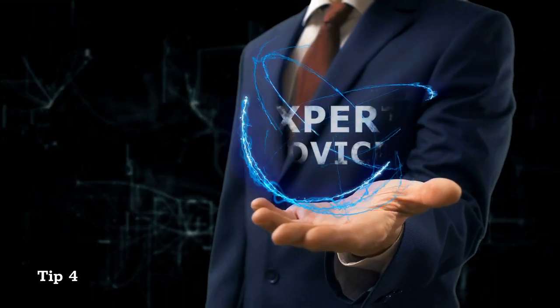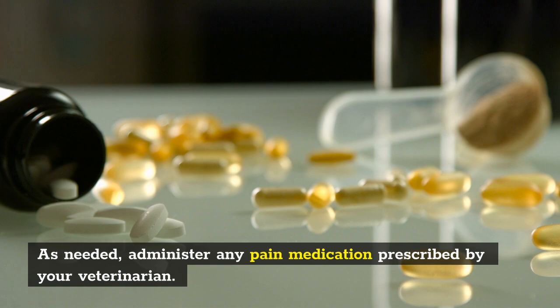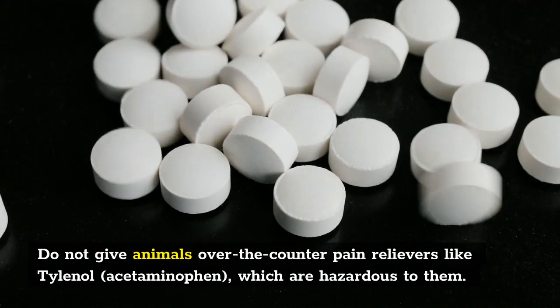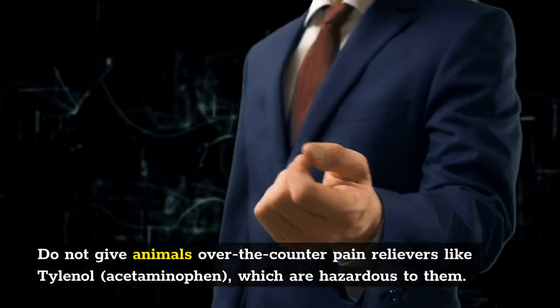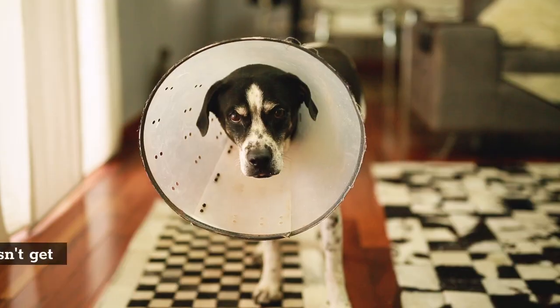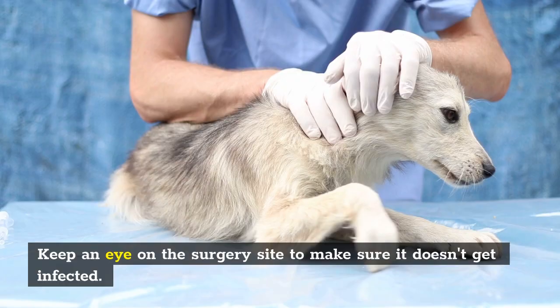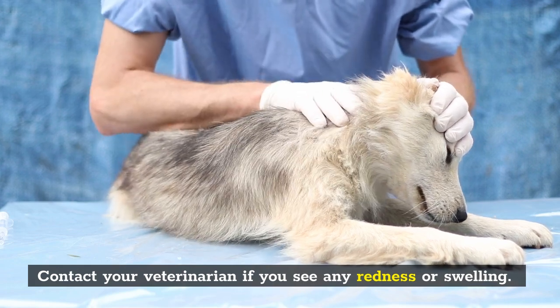Tip 4. As needed, administer any pain medication prescribed by your veterinarian. Do not give animals over-the-counter pain relievers like Tylenol, acetaminophen, which are hazardous to them. Tip 5. Keep an eye on the surgery site to make sure it doesn't get infected. Contact your veterinarian if you see any redness or swelling.